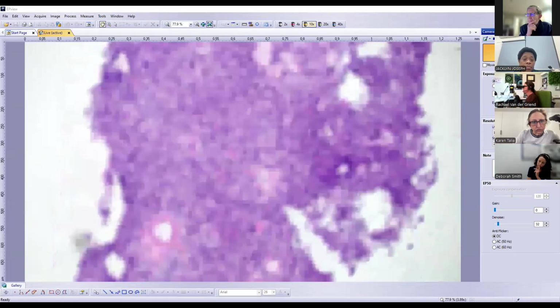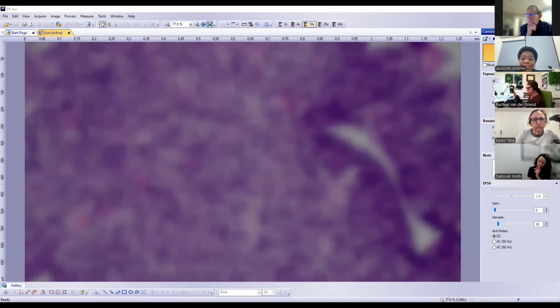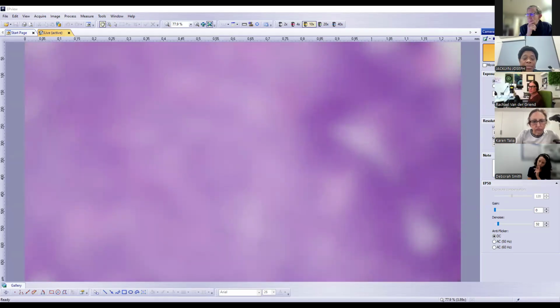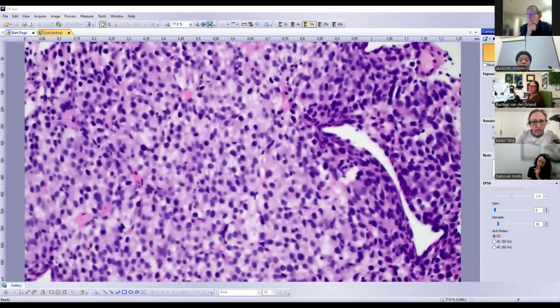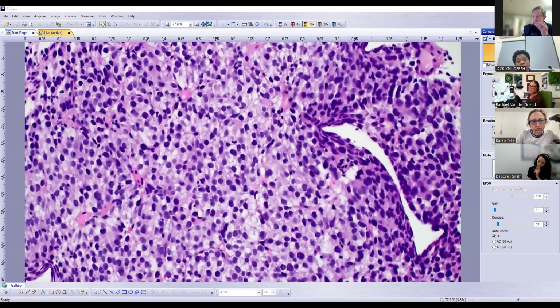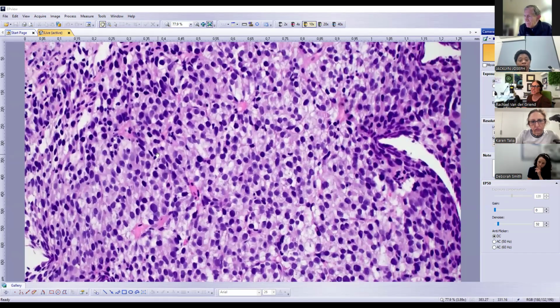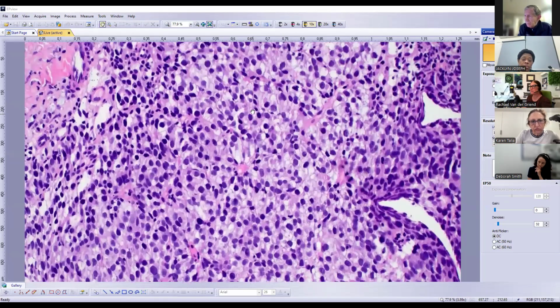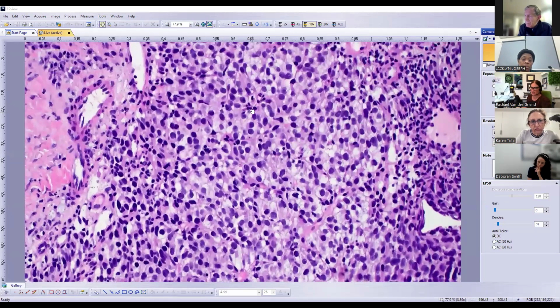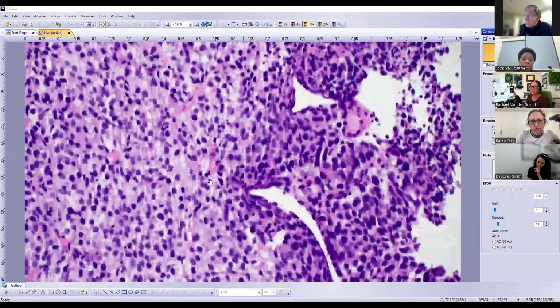Oh, sorry, just make you a little bit seasick for a minute. I'll go a little bit closer here. Quite a lot of cytoplasm, and maybe just some very fine little fibrovascular septa around these groups. Not a lot of inflammatory cells. So, this looks quite different to your one, and it can be pretty difficult to tell.